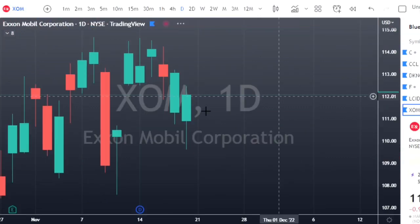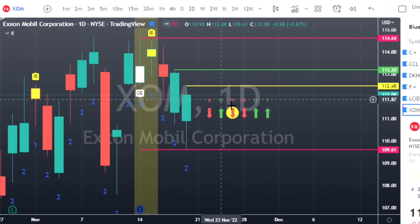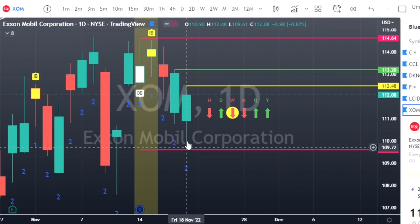XOM is opposite of most of what we've been seeing. It's a 2 down green. So we're going to look for this to trend back to the upside with calls at 112.48, first targets at 113.20. These are our triggers for the weekly. Okay, make sure you check out that weekly swing video.